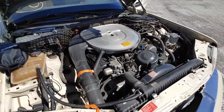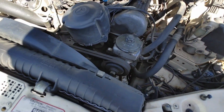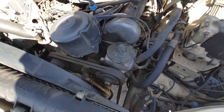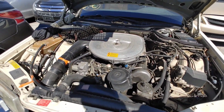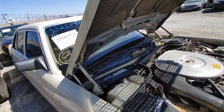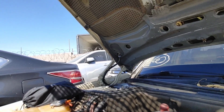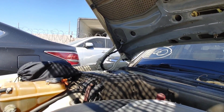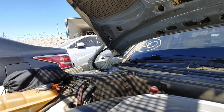She is very clean under the hood. I am shocked. Belts all look good. I don't see any major leaks. All right, let's throw the jump pack on her and see if she'll fire up for us, huh? I think that's in order.